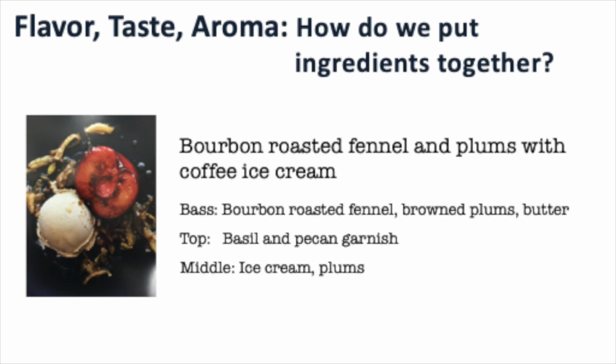All right, we can think about the base notes here. Our base notes are the roasted fennel, the browned plums, and the browned butter, right? Those all provide base notes. The top notes here are the garnish that we use at the end. We're going to garnish with basil and pecans.